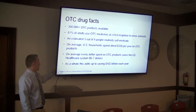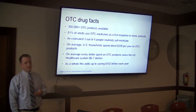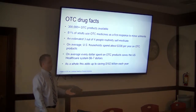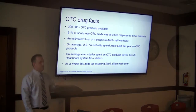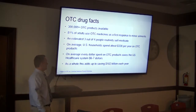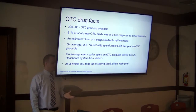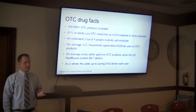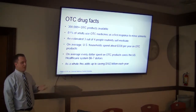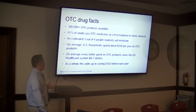An estimated 3 out of 4 people routinely self-medicate. So this is going a little bit further. This might not just be a minor problem. They're going to use these medications without seeing a doctor. These are, however, a good thing. OTC medications are relatively available. They're relatively cheap. You're not going to be able to go to a doctor for every single little problem that you have. So OTCs are a really great option when needed.